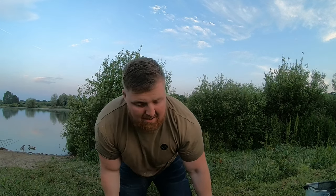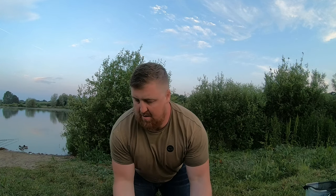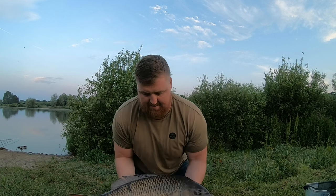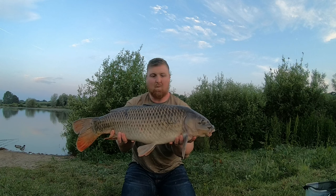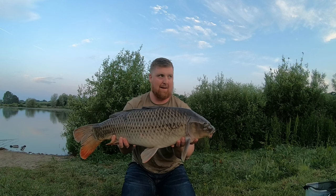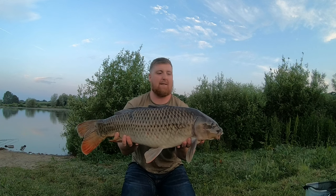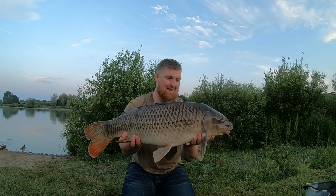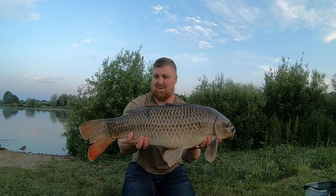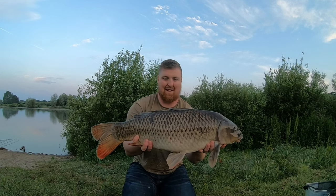So no less than half an hour after putting that rod back in that margin spot after that ghostie, look at that. This other angry comet we managed to get. It's a bit bigger, it's probably my biggest fish of the trip. So that's probably about 14, 15 I reckon. Lovely fish. Absolutely gorgeous colours on it.